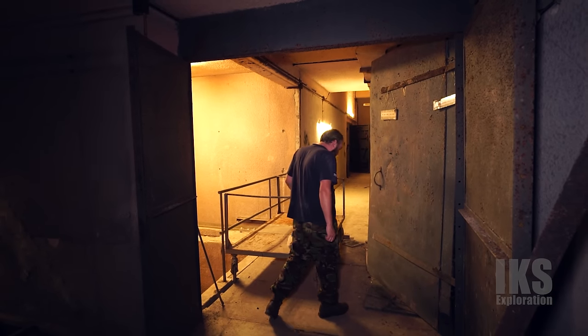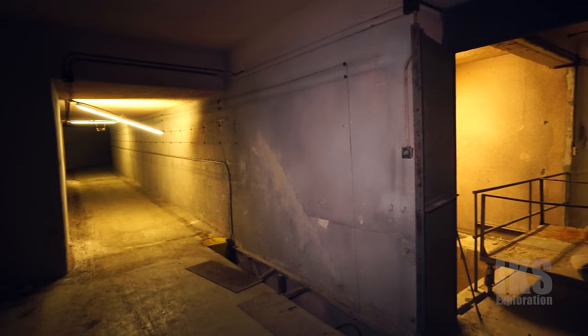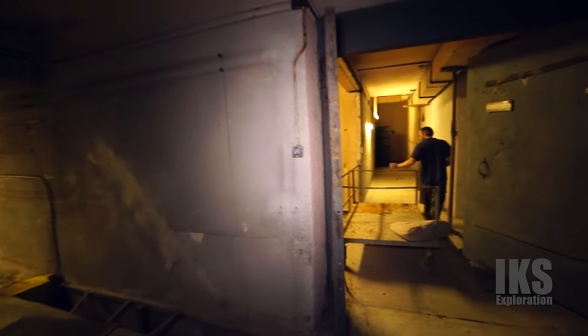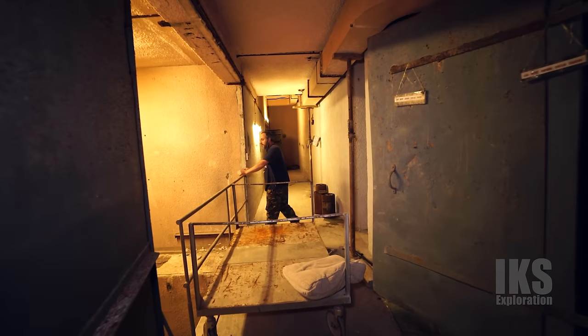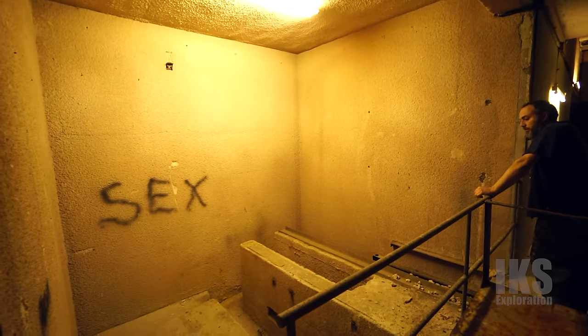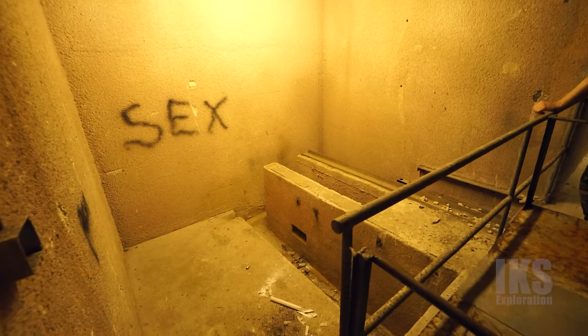But it's a lovely little bunker, like. Imagine having this as a man cave. Really dry. It is very dry in there, isn't it? It's very tiny.